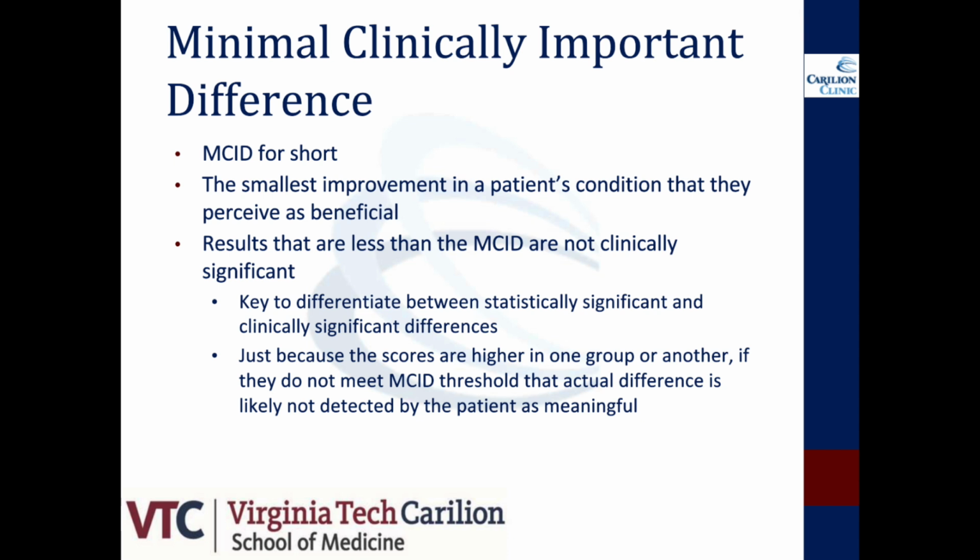So when you're looking at these studies, you can't just look at whether the scores are statistically different. You have to look at whether the difference in the scores actually meets the MCID threshold, where it's going to be clinically significant to a patient. So we'll talk about that quite a bit as we look at some of these studies.